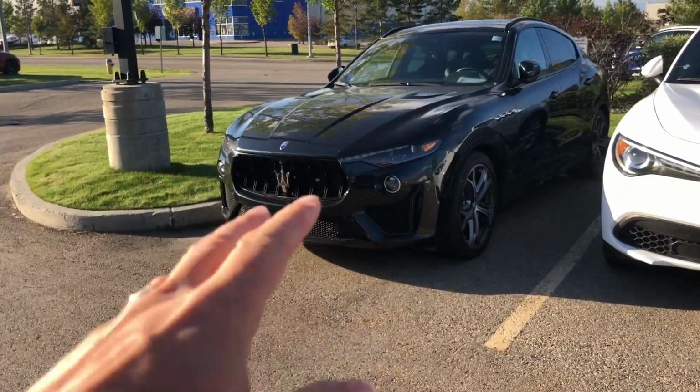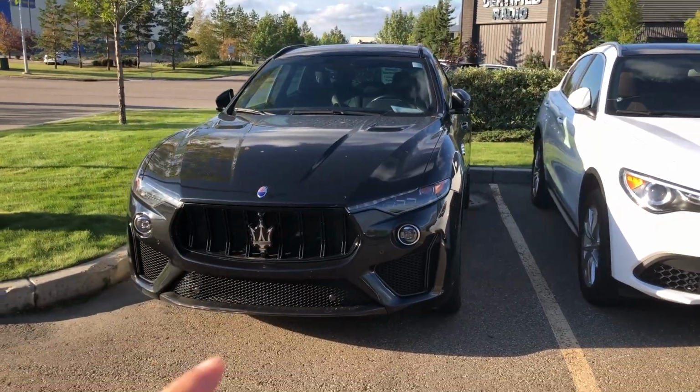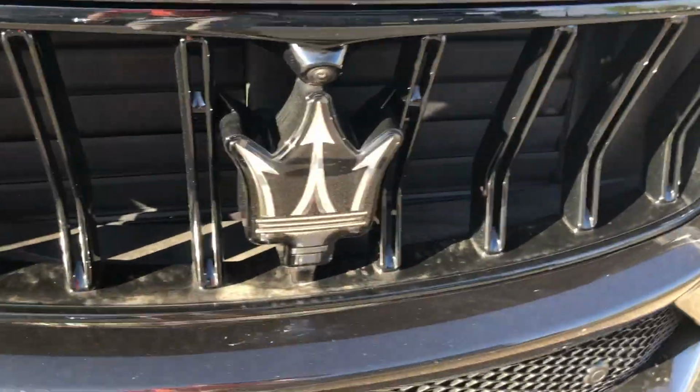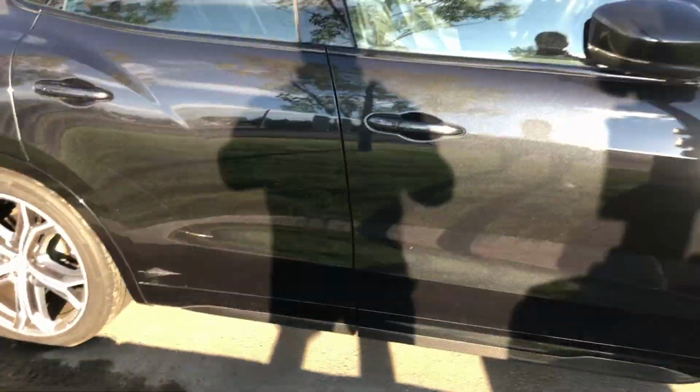Another one is this, and we're talking about a Maserati. Now, most SUVs to me wouldn't qualify as a midlife crisis car, but of course, the Maserati brand, like we see right here, is absolutely a beautiful vehicle. Now, other than these cheesy little vents, these are absolutely beautiful cars.